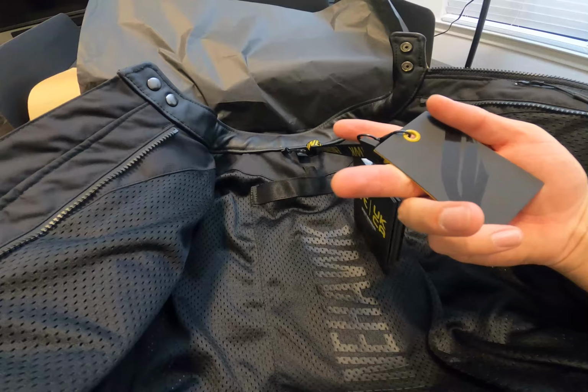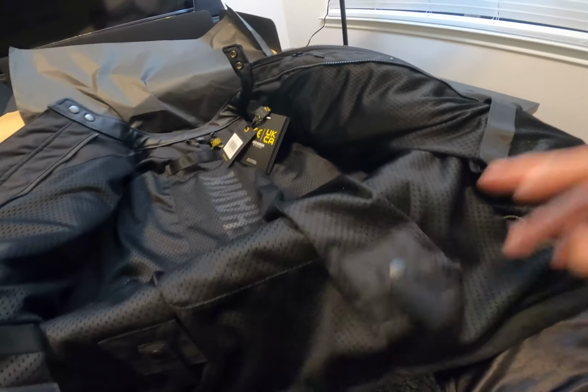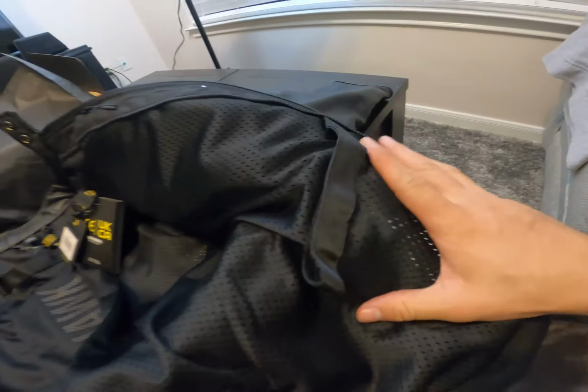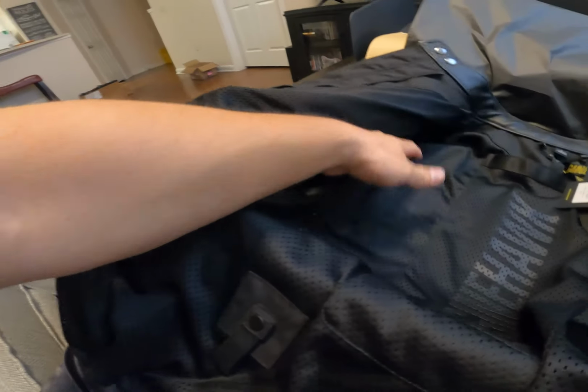I'm not going to take any of this stuff off yet because I don't know if this fits me. And it does have the loops for the pants, like riding pants. It has an extra pocket right here. There's Velcro right here, but this is all a pocket. I don't know what this loop is for, but it might be useful to you guys. And this is another pocket. There's nothing else in there. There's another loop on this side.